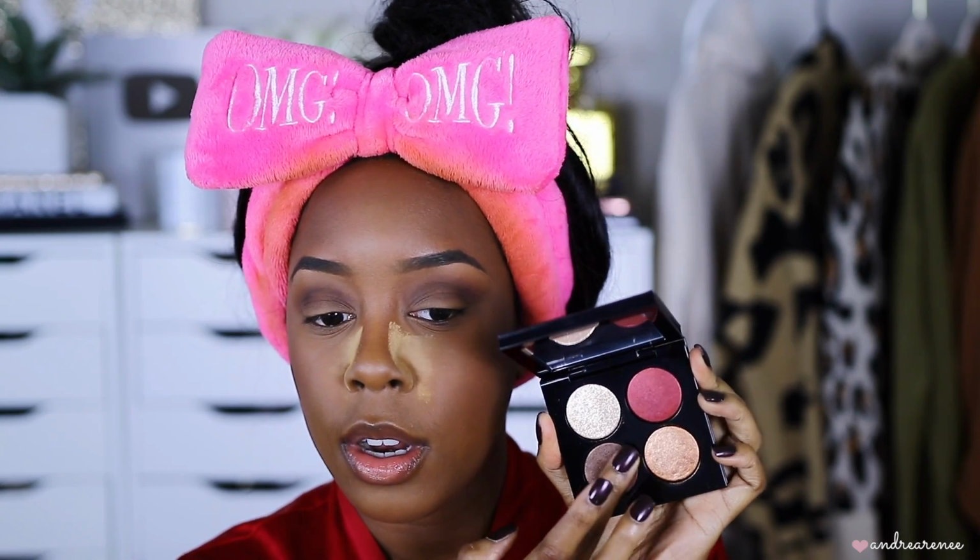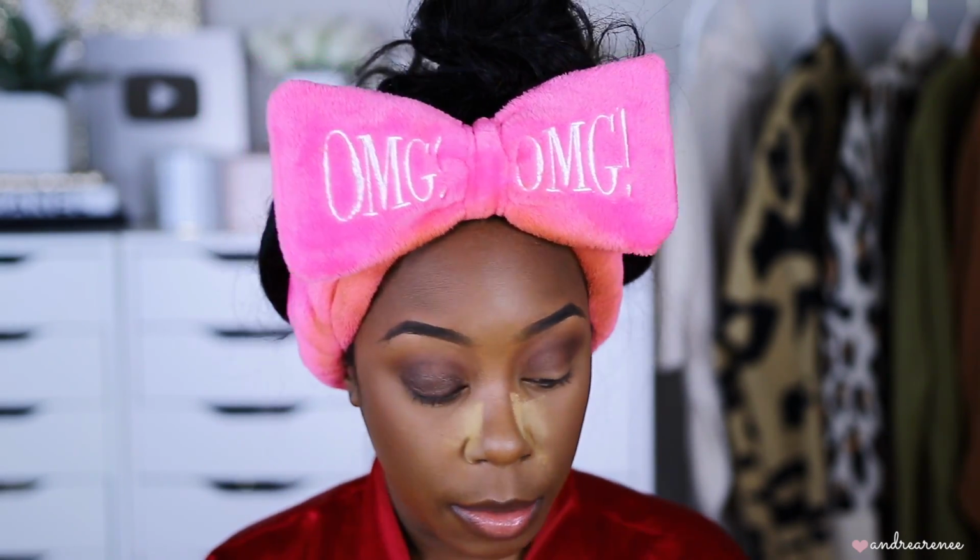All right, so I'm gonna dip into this one right here, and I'm going to take my finger and dip into this brown color right here. And this is like a really pretty dark copper looking color, and I'm just gonna put this all over my lid like this. Oh wow, that's pretty. That is pretty. I kind of like that.